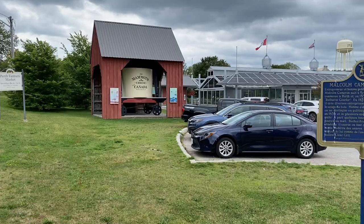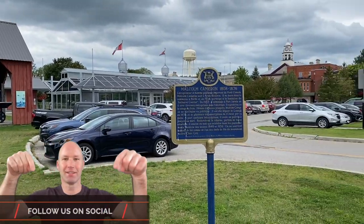Welcome to the Perth Farmers Market, held every Saturday, May through October, rain or shine. And if it rains, they can use this wonderful structured pavilion, which replicated and borrowed the glass from the Rideau Centre in downtown Ottawa, from the OC Transpo walkthrough. And they've used it as a permanent structure here for Perth.